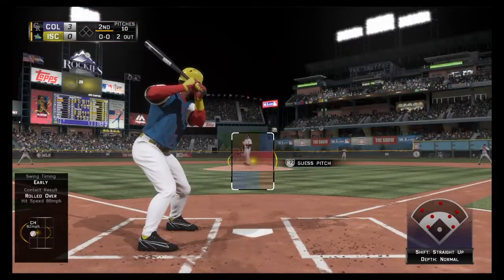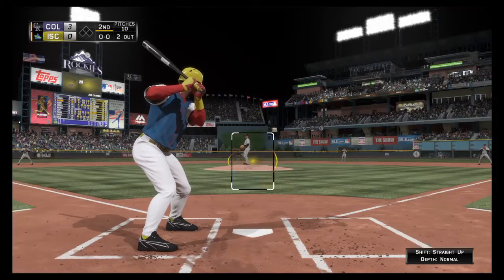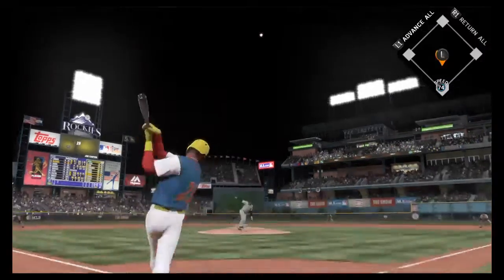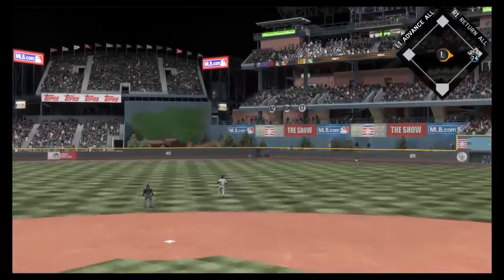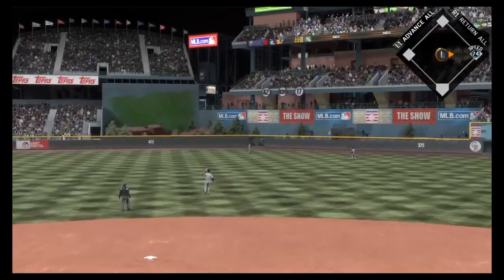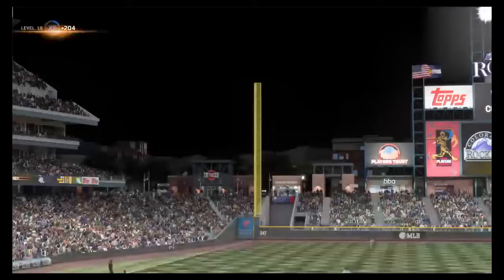Joe Carter gets his first chance here, looking to make something happen with two gone in the bottom of the second. Pitch swung on and hit in the air. Blackman is under it. He makes the play, and that'll end the inning.